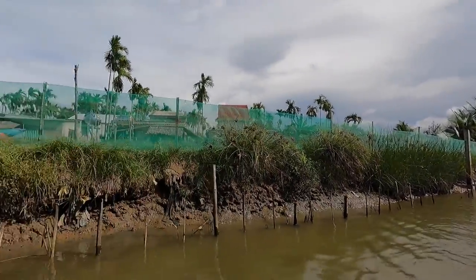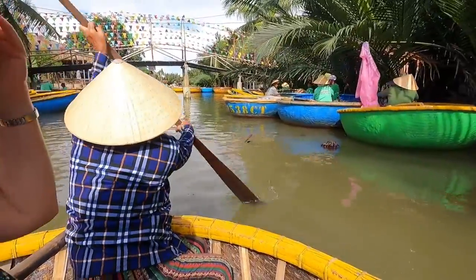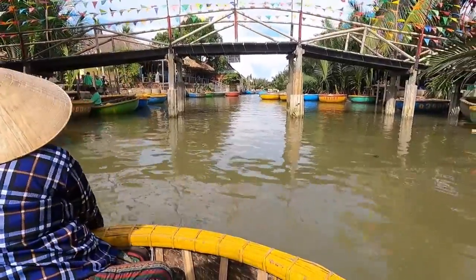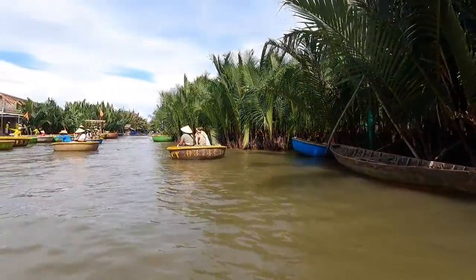So here we are in a floating basket. As you do. Surreal. It's like being on a waltzer but in a boat.